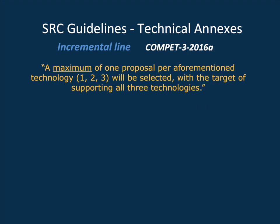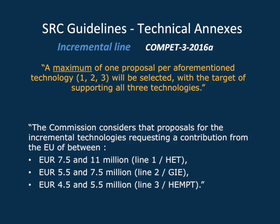As a consequence, the Commission proposes to apply different funding ranges to the three incremental technologies, which take into account the assumed importance of the technology and the relative difficulty of the individual tasks. The overall budget is, however, not of sufficient volume to support all technologies if they ask for an EU contribution at the upper end of their funding range. The justification of the requested amount shall therefore be critically assessed, keeping in mind the overall budget.